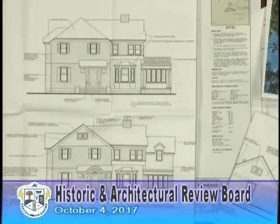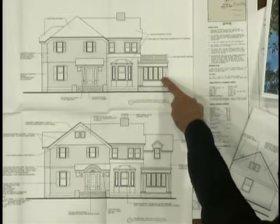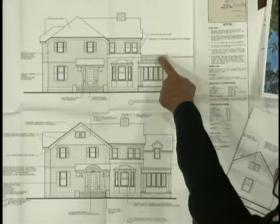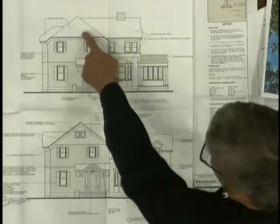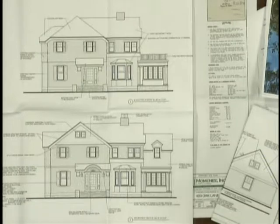we have 2 major proposals. The existing 1-story sun porch has a walkout balcony or deck on the 2nd floor, and we propose to add a 2nd floor to that. There is a hip roof on the front of the house, and we propose to remove the hip and bring the existing roof framing out to create a gable.